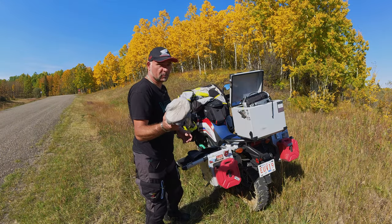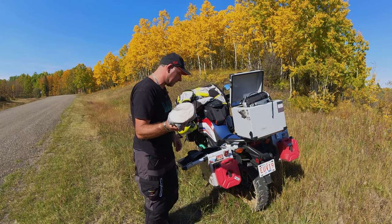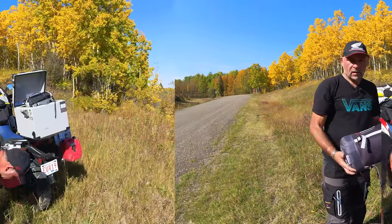Never leave anywhere without the toilet paper. So I carry toilet paper, easy to access as well. You don't have to dig it deep into the box.